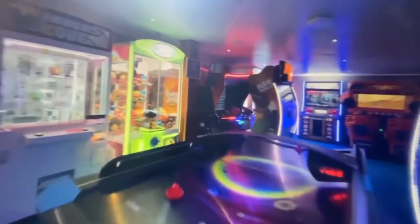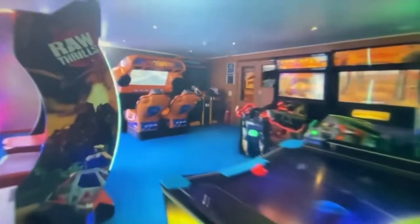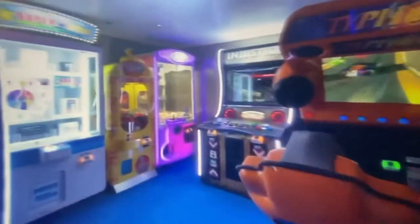You can purchase an arcade pass on NCL. My son tried this for the first time on our last sailing and loved it. It's a little over $150, and it includes unlimited games as long as they're not games that generate tickets.